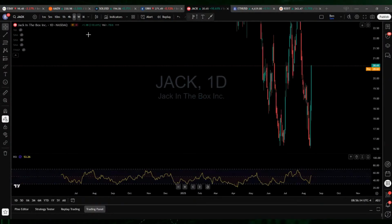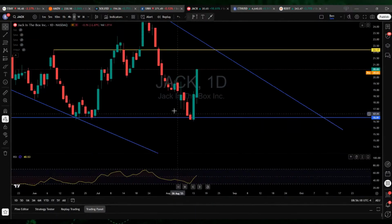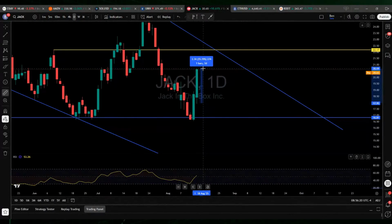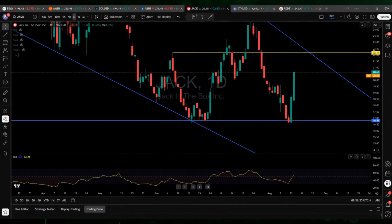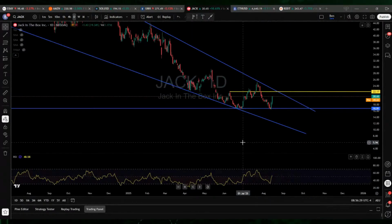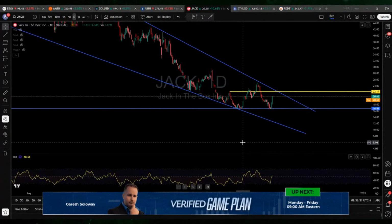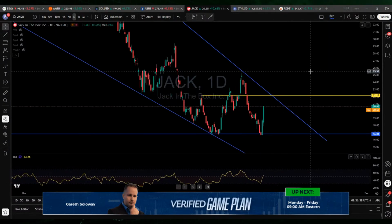So what I'm going to do is I'm going to go to the daily time frame. It only had a 10% move. And I say only, but from the lows, it was about a 15% move to the upside. Look at how low on the charts Jack in the Box is. Normally, I like to take trades that have relative strength that have been going up. However, today's trade of the day is going to be $22.17 a short on it.